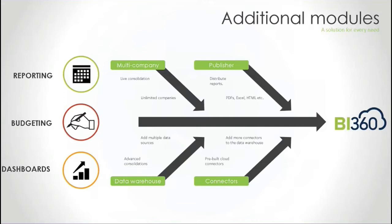We also have a data warehouse which can provide you with advanced consolidation, and if you wish to add more than one data source, the data warehouse is good for that. You can run Dynamics with other source systems, so a CRM system, it could be your payroll system. All of our suite is, like I mentioned, available in the cloud and on-premise, and so is our data warehouse. So it's a very flexible solution.